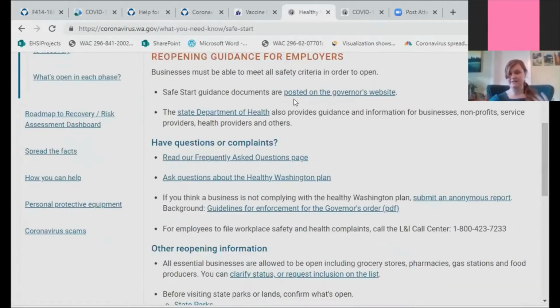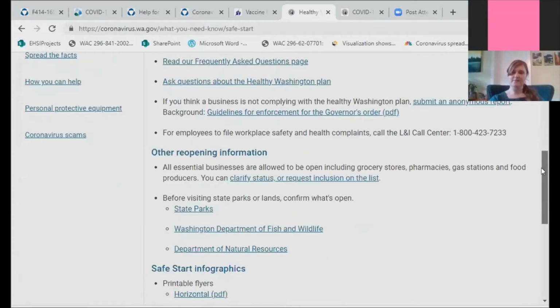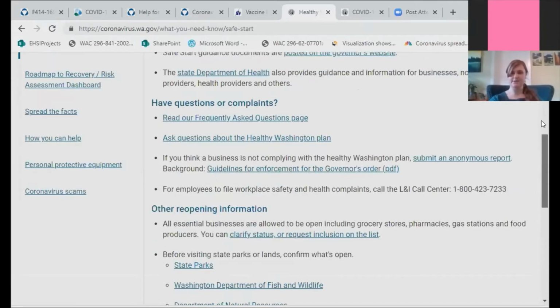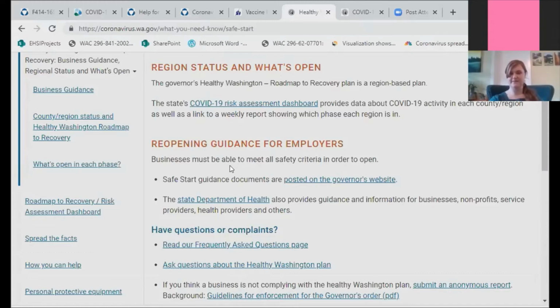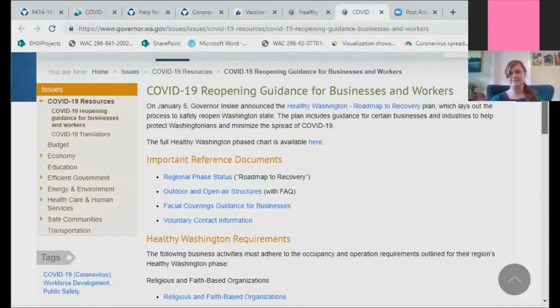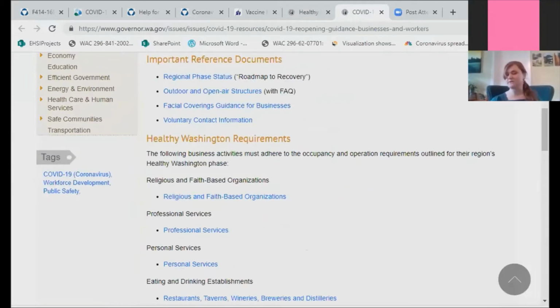They give you the Safe Start guidance documents. They give you links to what phase your region is on. They have frequently asked questions. And then one of the most important things that this gives you, besides the signage, is links to the Safe Start guidance documents, which I already did. It has resources for every different type of service. So personal services, if you're a hairdresser, professional services for people like me, where I'm offering education and consulting services.